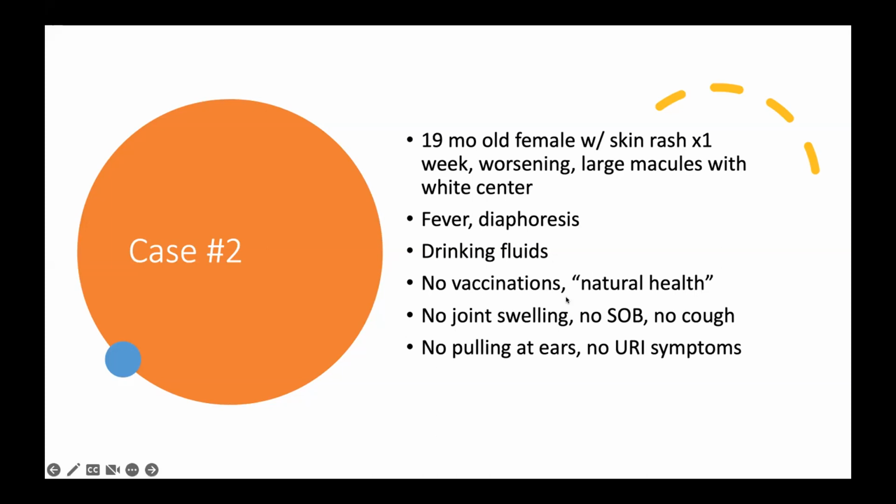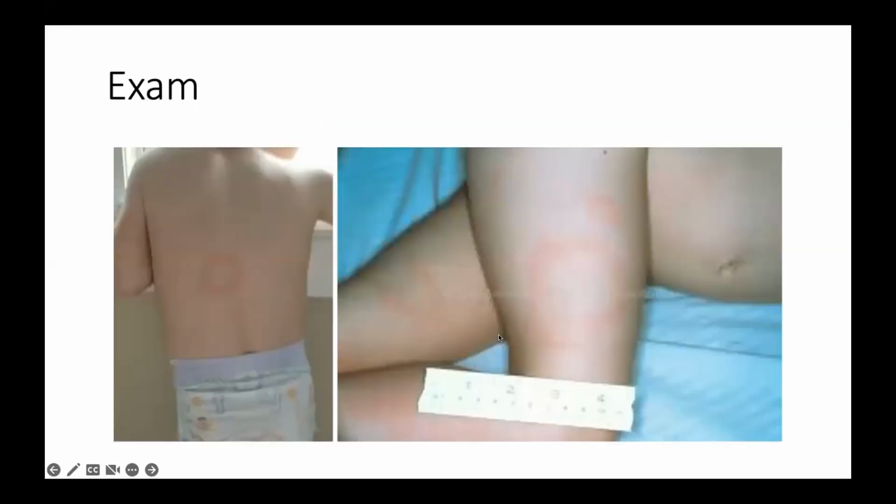This family was from one of our more hippie communities where they have had no vaccinations. And in fact, had seen the chiropractor for this child's rash, who directed them to the emergency department and believed in natural health. No joint swelling, no shortness of breath, no cough, not pulling at the ears, no URI symptoms. And here's a picture. What do you guys think about that? What rash is that?